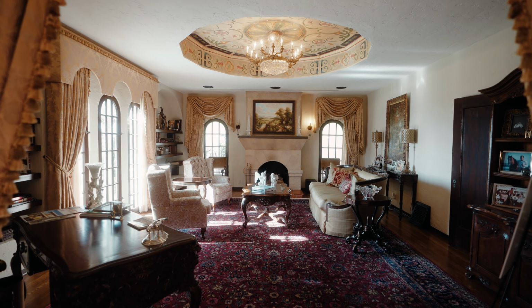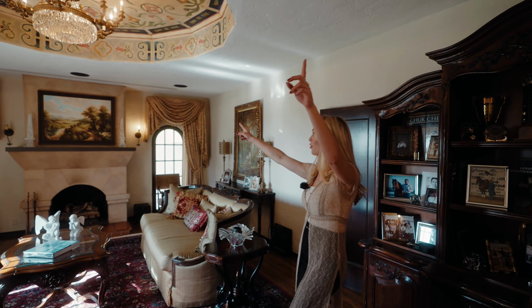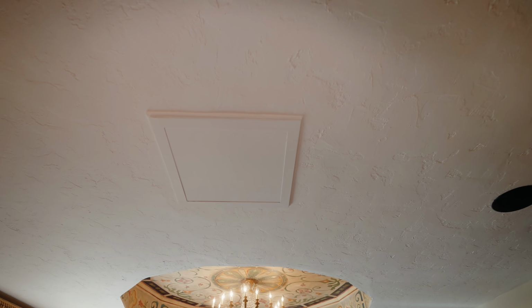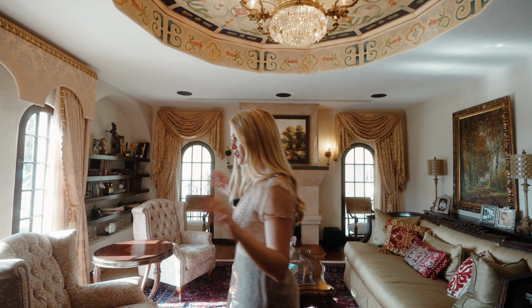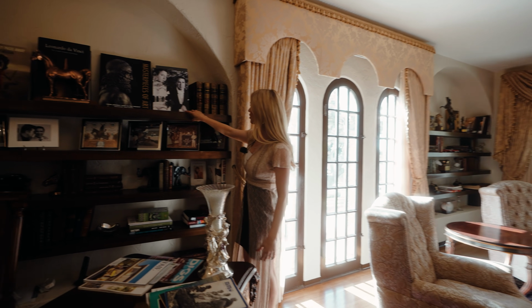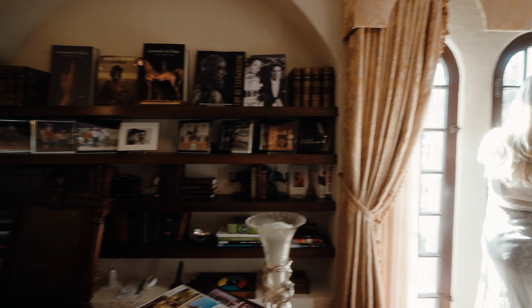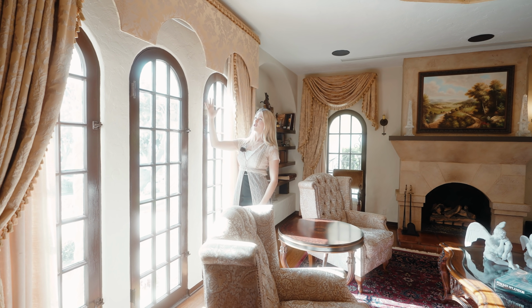But what is cool about this is it can also be used as a movie room because they installed a home projection system. It is also wired for sound to have that surround sound experience. And you are stepping on a vintage carpet, restored hardwood floors. You have built-in wood bookshelves underneath arches. And you have oversized windows that you can open and enjoy that ocean breeze.